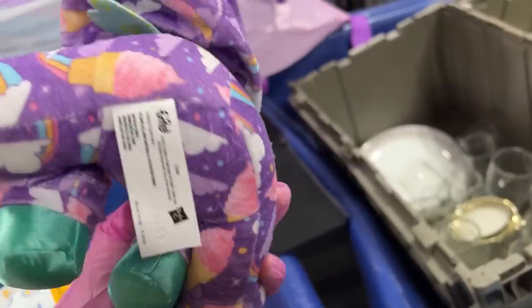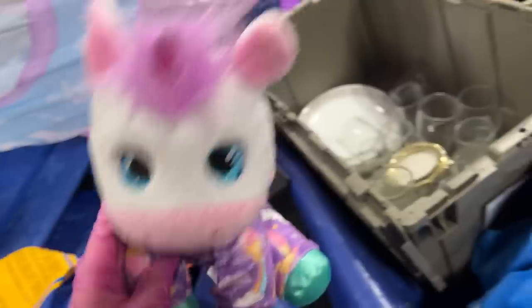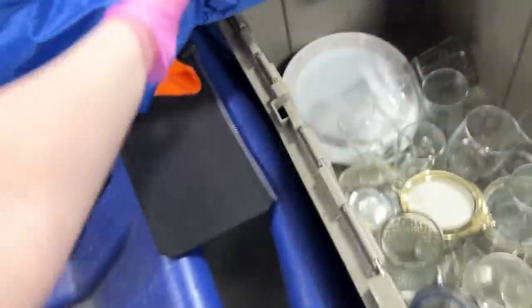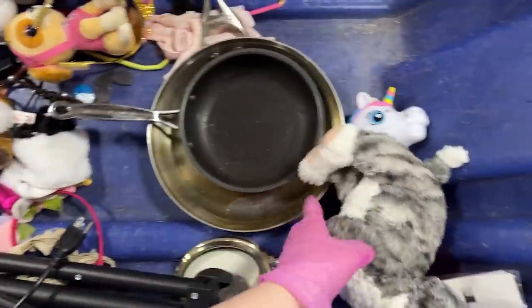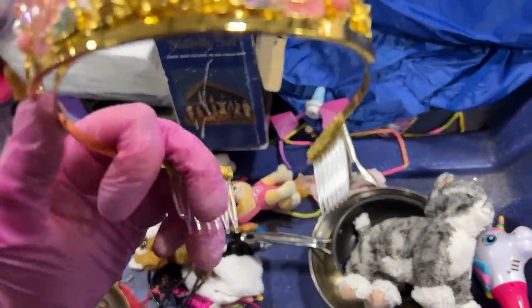Look at this. It's a for real Hasbro for real baby unicorn. It's cute. What is this? A bounce house or something? Look at it. Oh, heaven. Bubble machine. This cat is from IKEA. Oh, look at this nice crown.